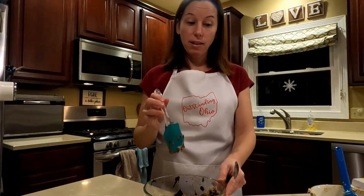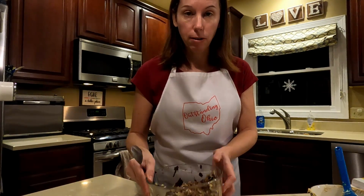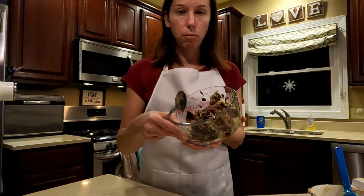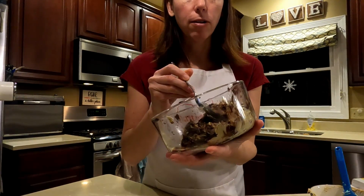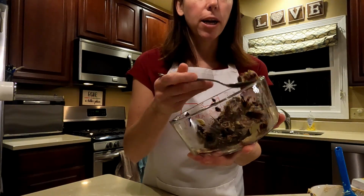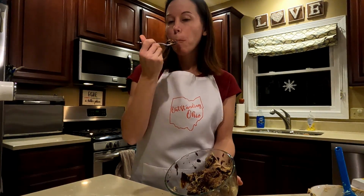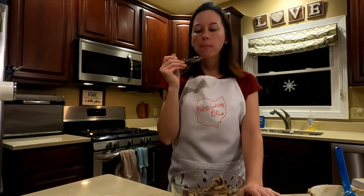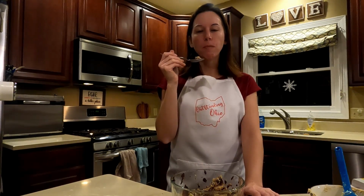Okay, so I decided not to put all the brownie dough in there because this seemed good enough, and that brownie dough, because I put so much extra chocolate chips in it, is really rich. So that is how we have the brookie dough, and I'm going to get myself a nice swirled up bite and see how it is. That is delicious.